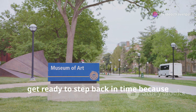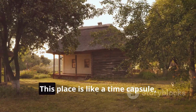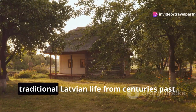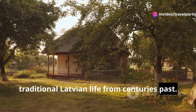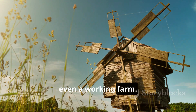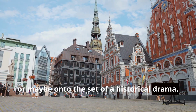All right, folks, get ready to step back in time because we're about to enter the Latvian Ethnographic Open-Air Museum. This place is like a time capsule, a perfectly preserved village showcasing traditional Latvian life from centuries past. We're talking wooden houses, windmills, a wooden church, even a working farm. It's like stepping into a storybook, or maybe onto the set of a historical drama.